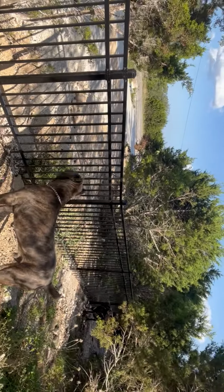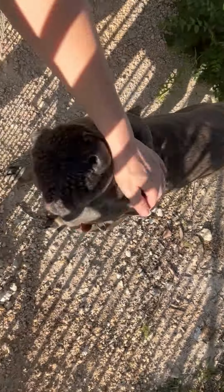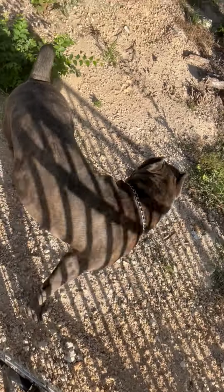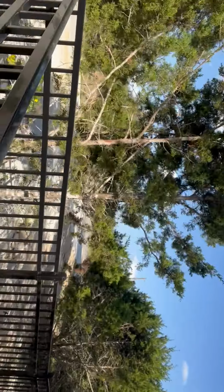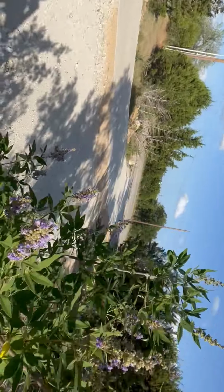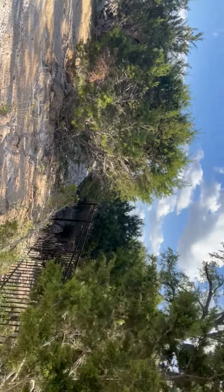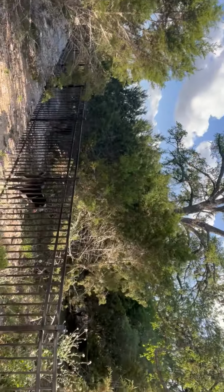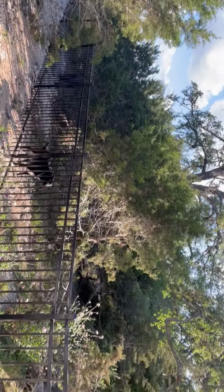What was it, Papa? Oh, check that out. What was it, honey? See if I can get this butterfly in the picture here. This is one of my favorite butterflies. They flap their wings super, super fast. I'll see if I can get him. Where'd he go? Right here. Oh, dang it. I don't know if y'all can see that.